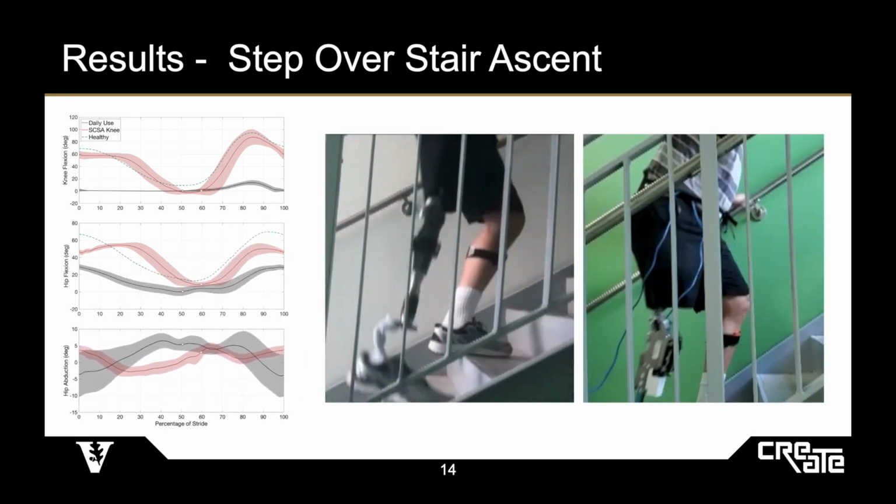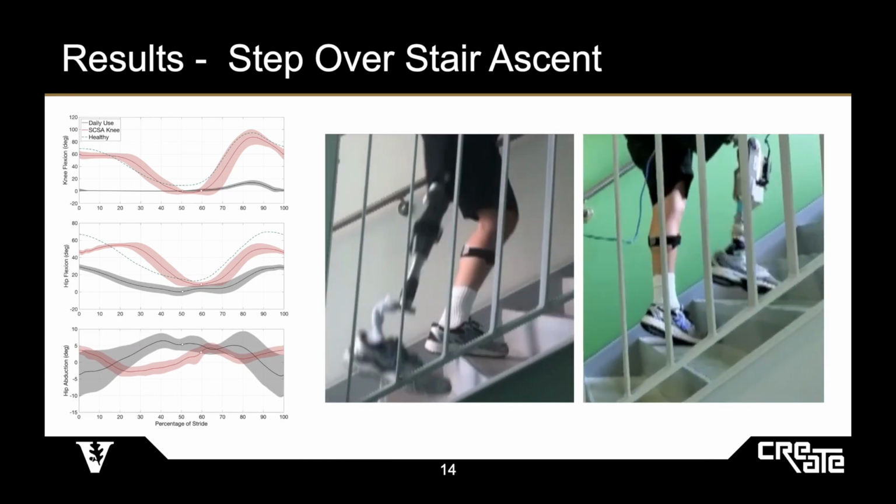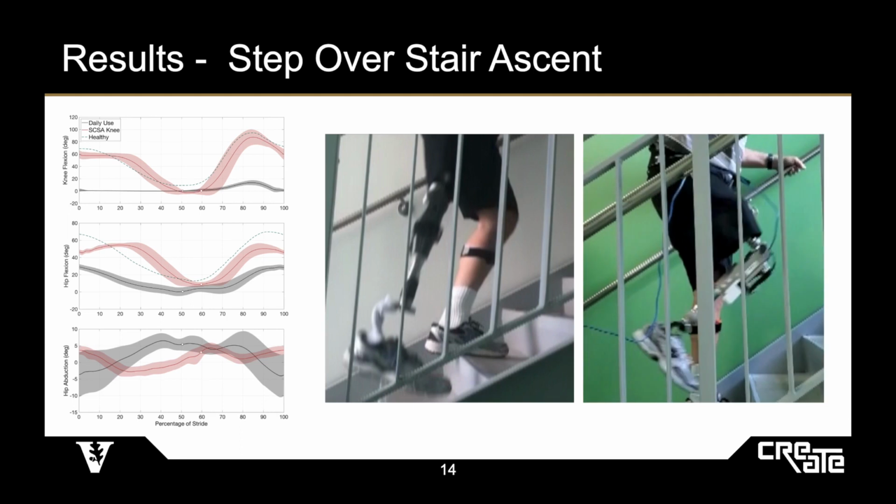Anecdotally, our participant noted that with his daily use device, he's often incapable of traversing upstairs in a step-over fashion, as the circumduction required makes his gait too wide for many staircases.